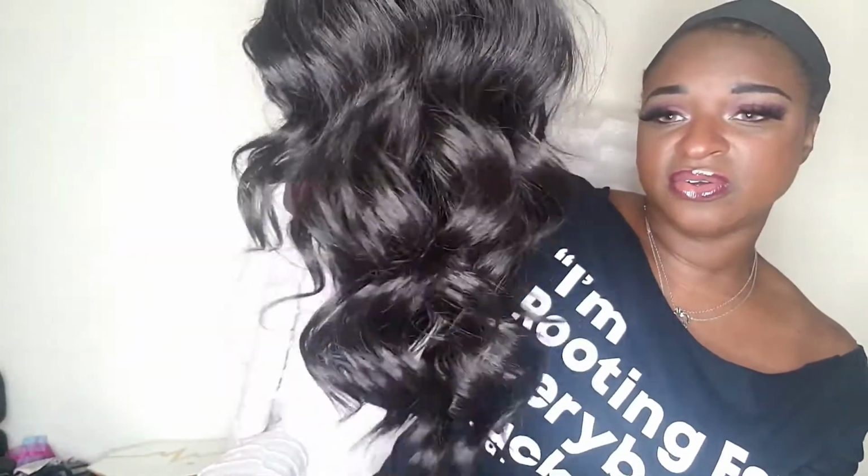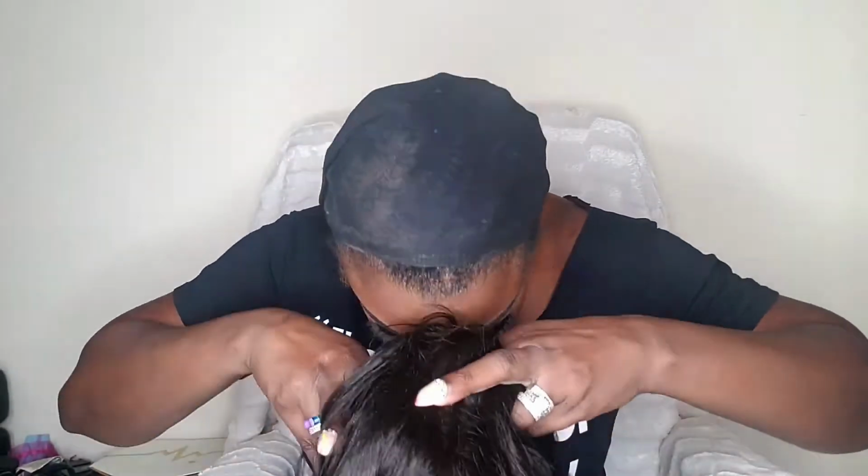She is kind of like a silky, light, real light yaki texture. She moves so nicely, and look at that curl. It's like a lazy barrel curl. The density is wonderful. The length is great. Let's try her on.